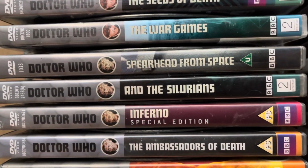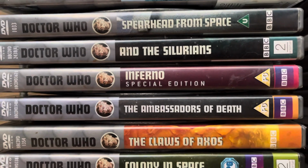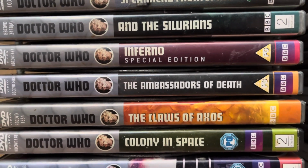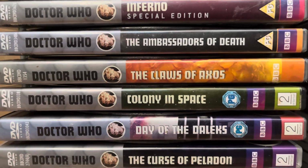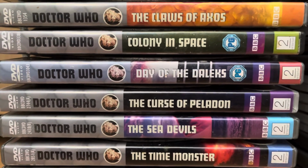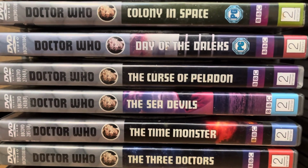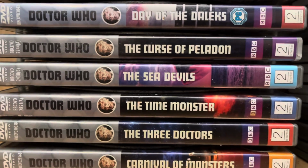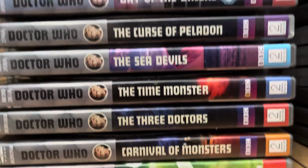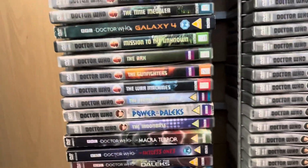We've got Spearhead from Space, The Silurians, Inferno, The Ambassadors of Death, The Claws of Axos, Colony in Space, Day of the Daleks, The Curse of Peladon, The Sea Devils, The Time Monster, The Three Doctors, the 10-year anniversary of the show, Carnival of Monsters, and The Green Death. Right, so that makes up my first DVD rack. There's 50 DVDs on there.